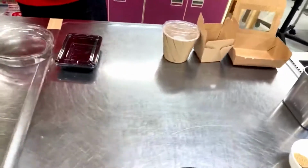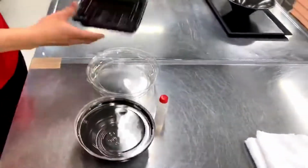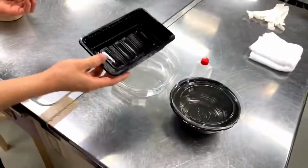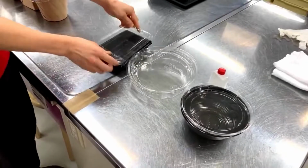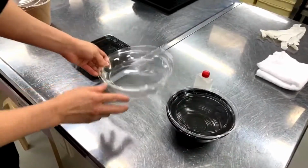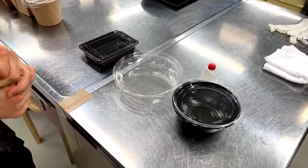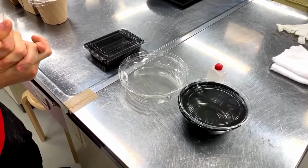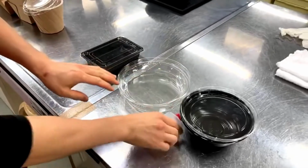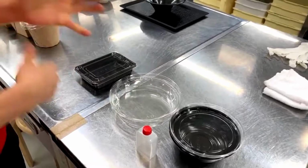So next, here are some of the plastic takeout container options. You often see some yakisoba in these rectangular plastic containers, and this clear takeout container often has some chilled noodle dishes, for example, hiyashi chuka. That's cold Chinese noodles. And you can also have the sauce separate, so you can keep the sauce and the noodles separate to keep the noodles from getting soggy.